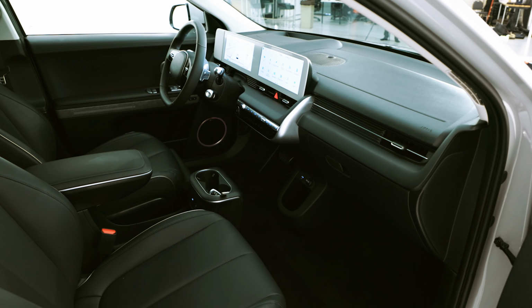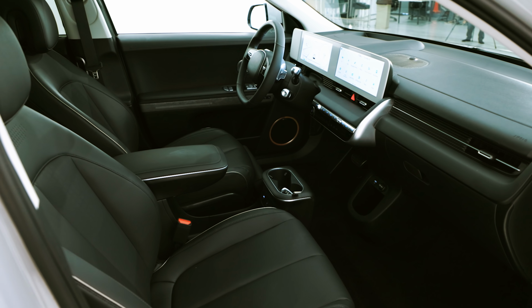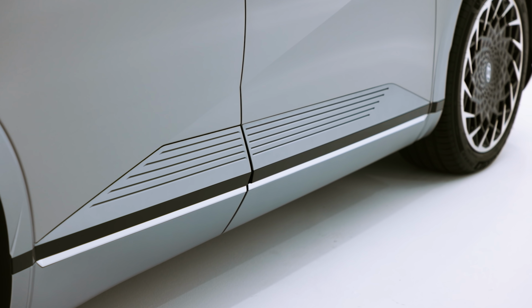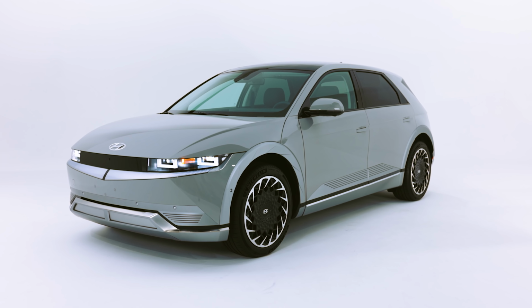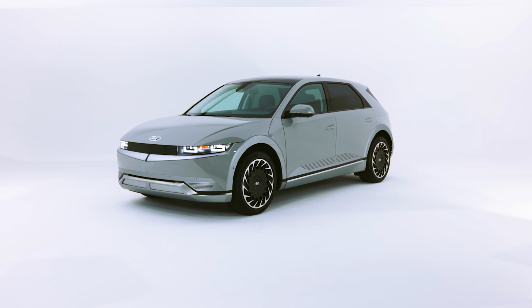Inside the cabin, Hyundai delivers serious space. That's due to the fact that the wheelbase is 4 inches longer than a Palisade, but the total length is 14 inches shorter. The overhangs are tight, which means the space between the wheels is open and well designed for the people inside the vehicle.